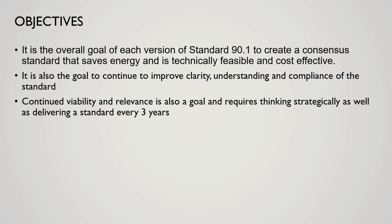Compliance is necessary in order to deliver the energy savings resulting in each version of the standard. Therefore, clarity leading to understanding of the standard is necessary to achieve compliance. During the 2013 cycle, it was determined that it is necessary to look further out than 3 years if the standard is going to remain viable moving into the future. To do that, a real understanding of the changing built environment landscape is required, and a working group dedicated to that was formed to advise on areas that should be pursued.